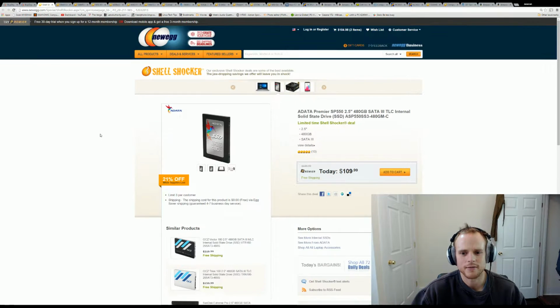And now we're going to get into some of the deals that are only for today, but they will continue as time goes on. This is the ADATA Premier SP550. This is a 480 gigabyte SSD for $110. SSD prices are coming down.